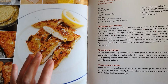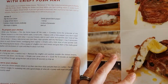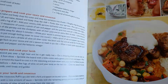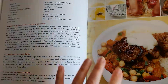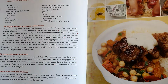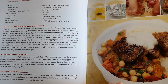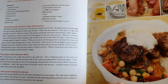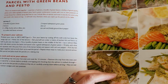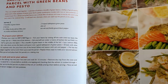And then you can have them with salad, or you could put them in a burger and make a chicken burger out of it. Yeah, so we don't do lamb. If I remember, this was quite nice. This is more of a one meal.